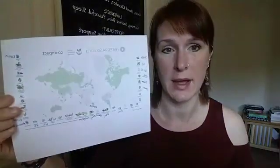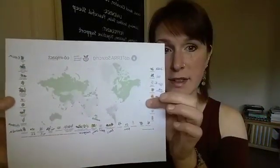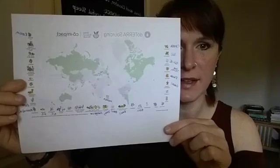So they do this thing called co-impact sourcing. And if you Google it, doTERRA co-impact sourcing, you'll find the website, and they even have a map, and it shows where they source all their oils. It's really kind of fun. I am also kind of nerdy, so maybe if you don't find this interesting, just stop watching the video. But I like this kind of stuff. So it shows where everything is sourced.